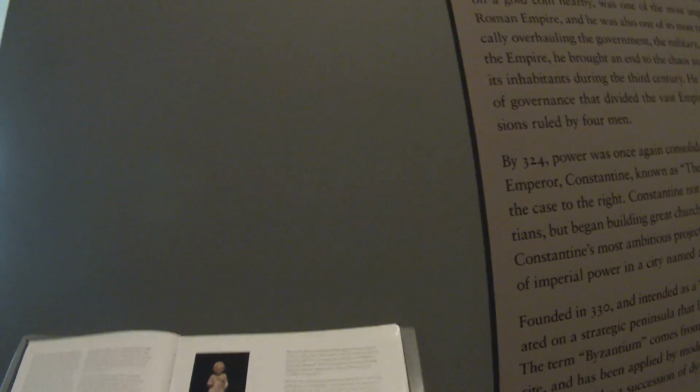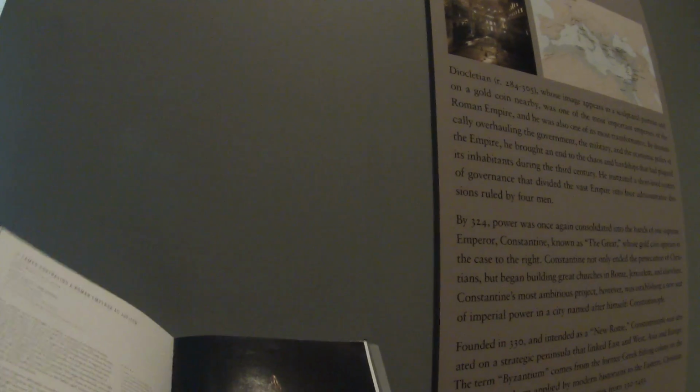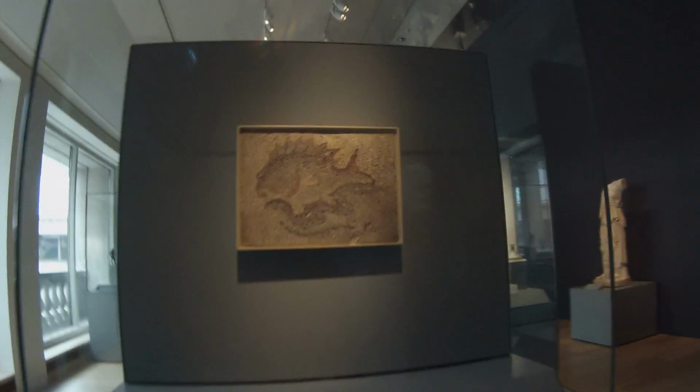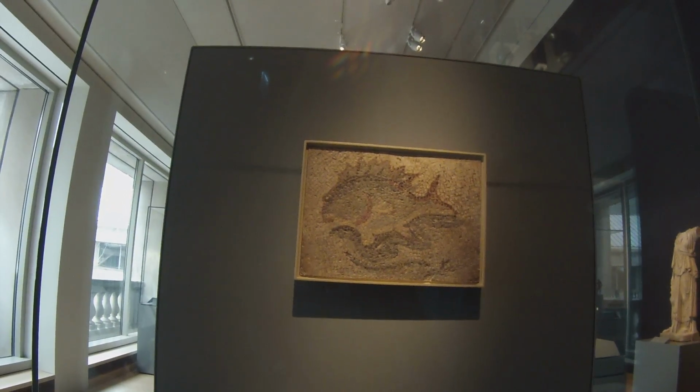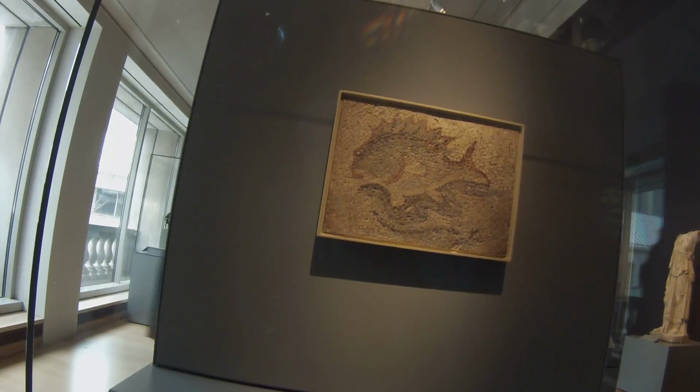It's a pretty cool book. I think we have this book somewhere. I actually think we might. Oh, this is cool. The fish. And I think there's another animal too. Or that's the water. Seascapes.